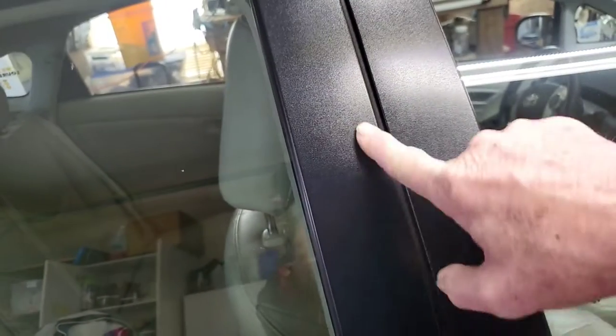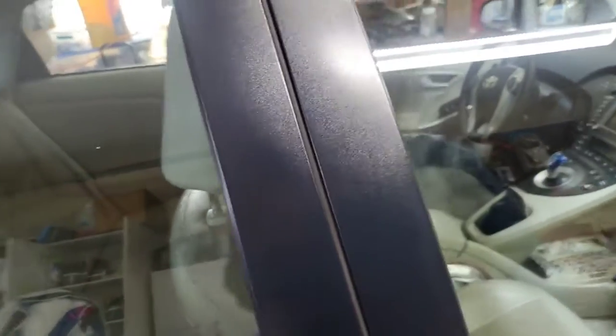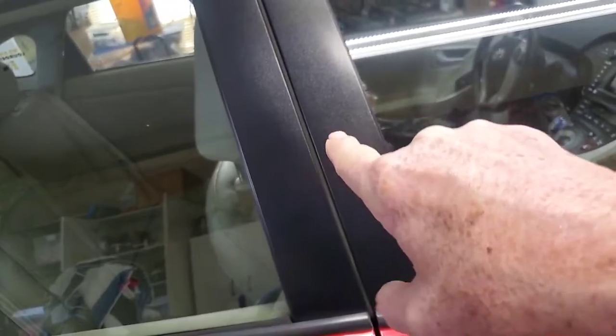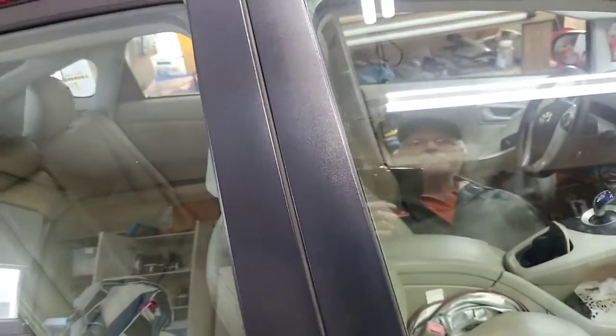And then these pillar posts, as they're called, with this piano black on it, they were stained, not looking too good. So I just did a quick light polish on those with my dual action free spinning buffer and a soft pad and a finishing polish just to clean those up a little bit. Did the other side as well.